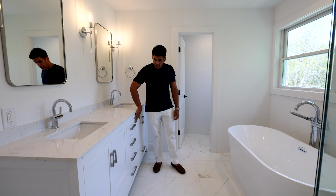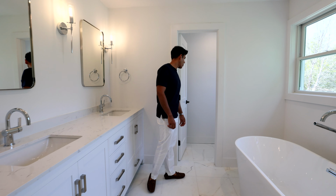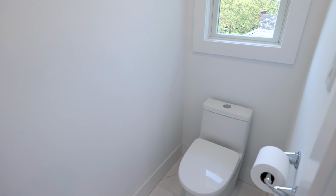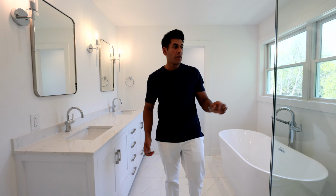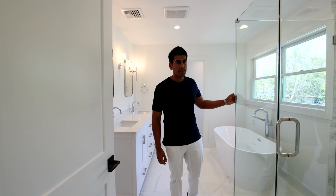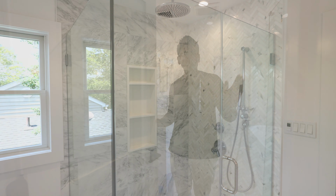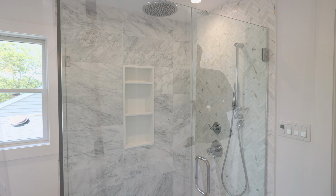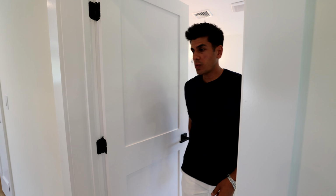I really like the aesthetic of these vanities with the inset doors. We've got a water closet in a separate space. There's no Home Depot fixtures here. This is a 1/2-inch thick custom glass shower door. We've got a Honeywell programmable thermostat timer. We've got a linen closet in this primary bath as well.